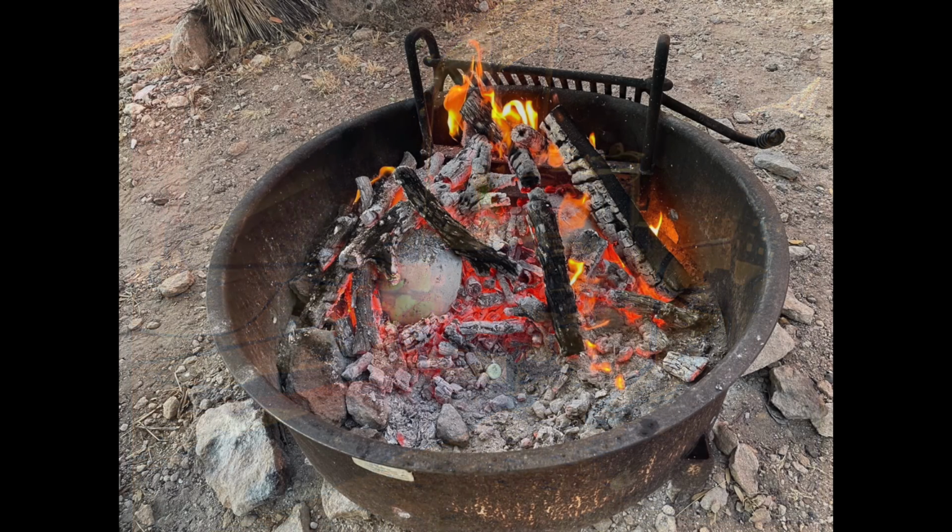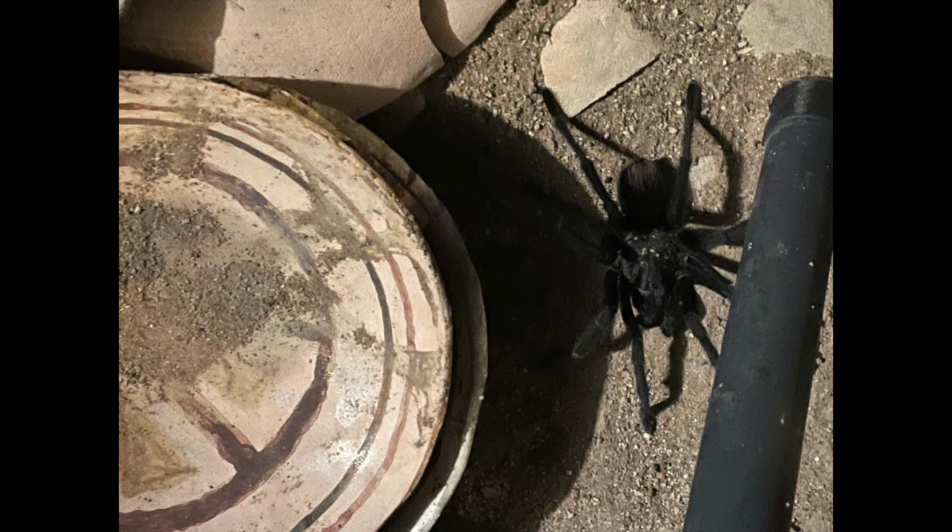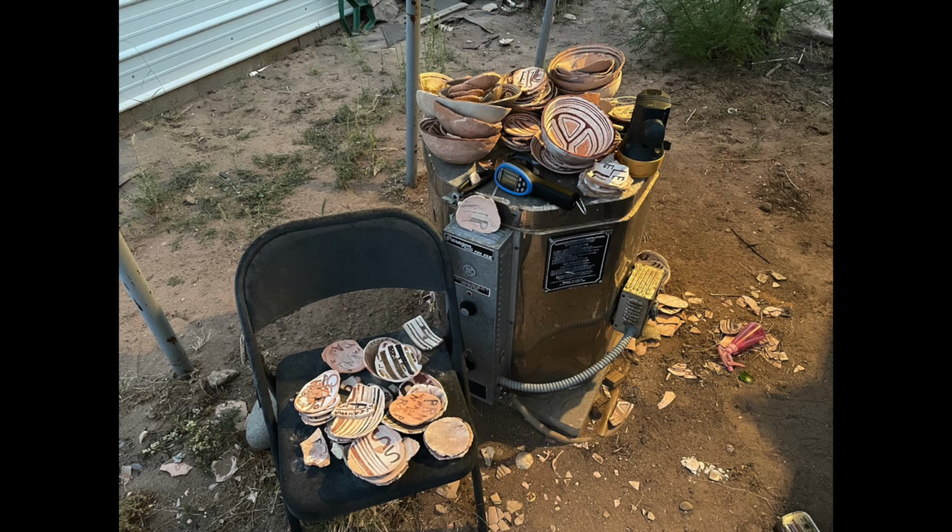Then oftentimes, too, on camping trips, we'll fire pottery. I'm sure many of you have done that. There for a while, I had a visitor come to visit me while I was firing. A little tarantula came and sat by my chair while I was firing. You can see how diligently I've been. Does this look like your guys' backyard?